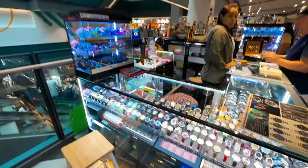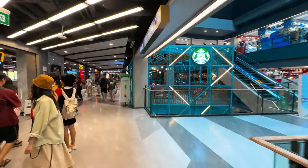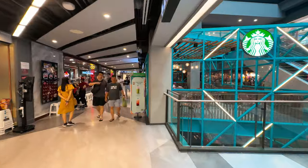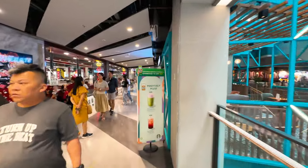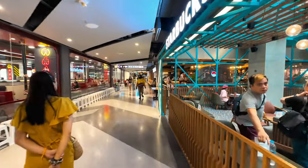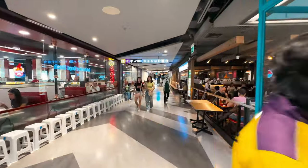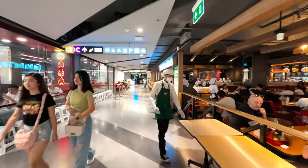All fake watches. If you want a Rolly, you can get it here. Another Starbucks. Wow, it's like Starbucks on every floor. Yeah, on every floor.